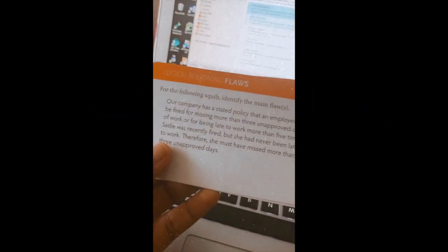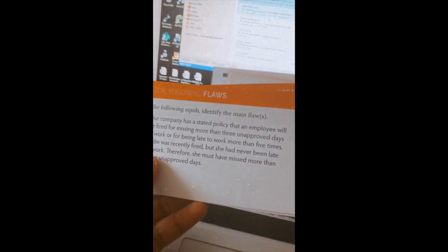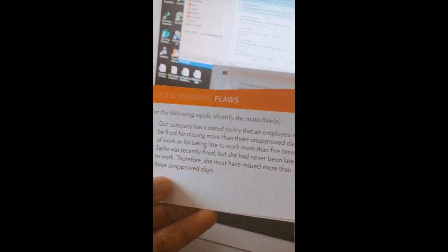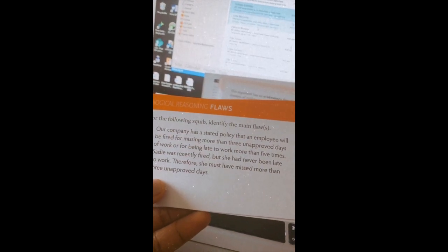I do work full time. Whenever I have any downtime, I like to sort through these flashcards and just look over them, because anything that'll help me strengthen my perspective on logical reasoning, I do.